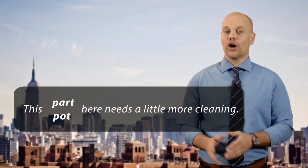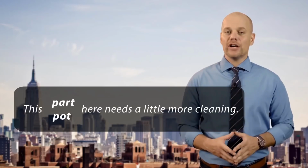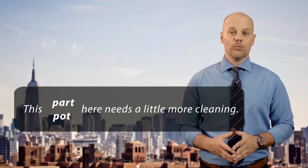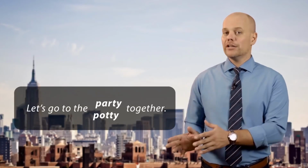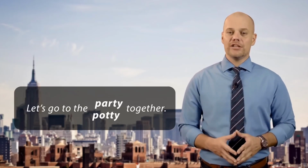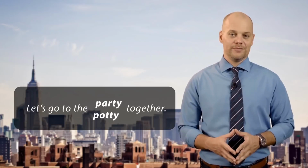The options are part and pot. This part here needs a little more cleaning. This part here needs a little more cleaning. Number 2. The options are party and potty. Let's go to the potty together. Let's go to the potty together.